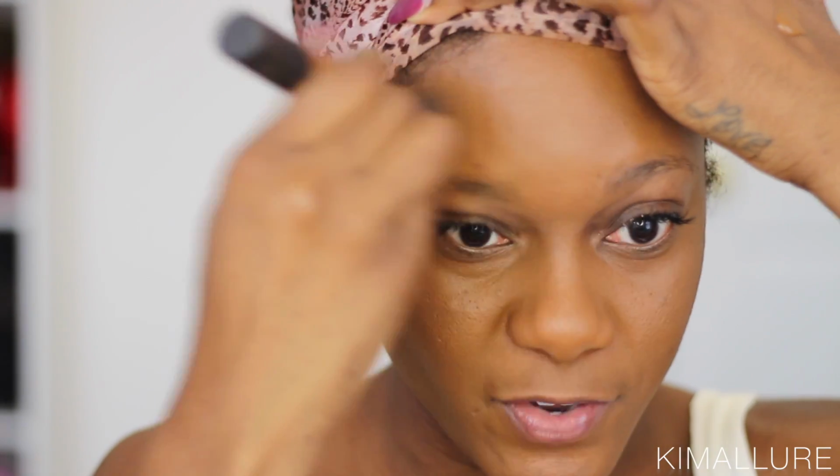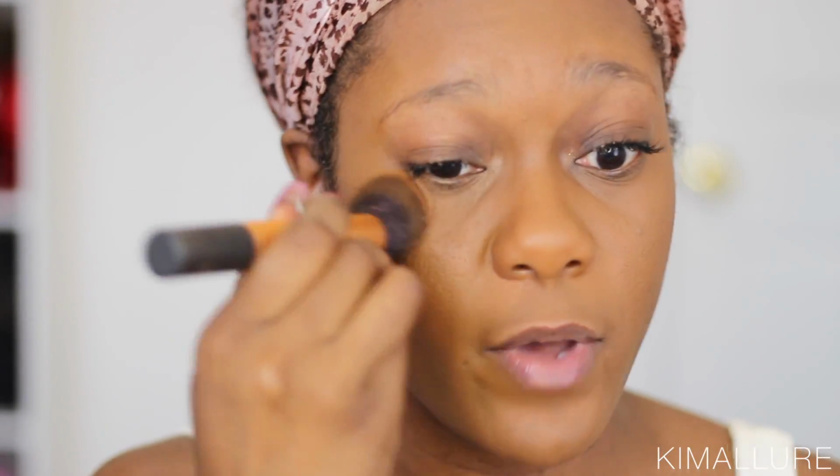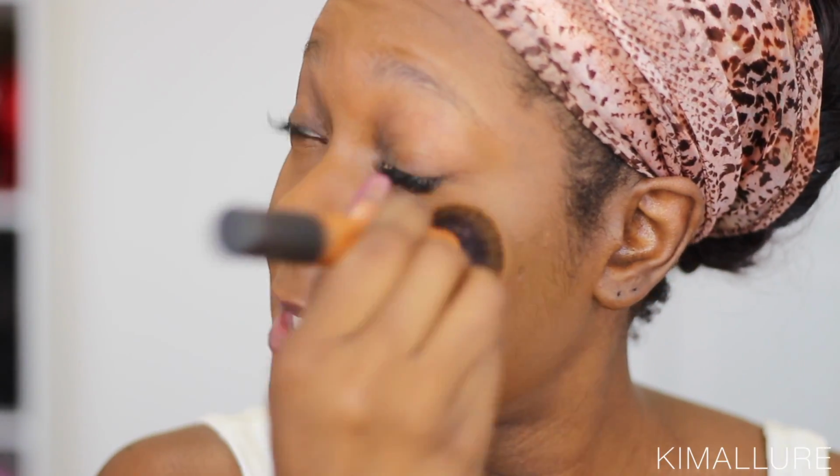I'm not gonna have it on for 24 hours, but I'm gonna wear it a few hours, and we're gonna see how it holds up. For some reason, I always expect drugstore foundations to fail. I don't know why. There's a lot of drugstore foundations that don't work for me, being that I'm so oily, and they just oxidize so bad. So far, I see a little bit of oxidation because it is getting a little bit darker.